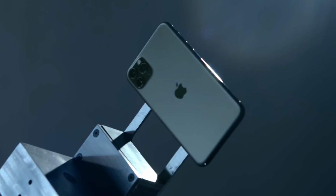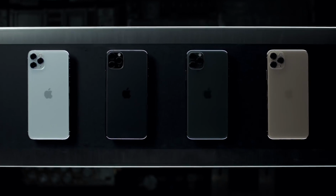These are my first impressions about the new iPhone 11, iPhone 11 Pro and iPhone 11 Pro Max. Full disclaimer, I haven't touched the new iPhones, they're coming very soon, but I have some experience with smartphones and the iPhone is a smartphone. So let's get on with it.